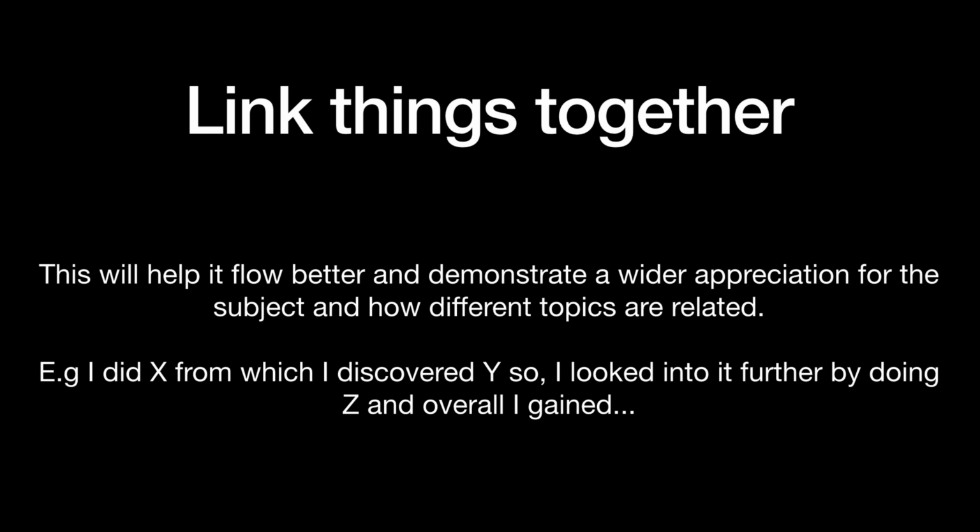So maybe you came across something in your A-level and then a couple of months later you read a book and there was some kind of link. If you can draw on that kind of thing, that's really great because it shows that you've got an appreciation for the wider subject rather than just specific subjects within that.